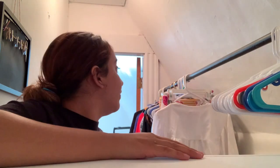But the process is going really good. These are all the extra hangers I have, but I'm trying to get rid of as much clothes as possible and everything, but I'll show you guys the final results soon.